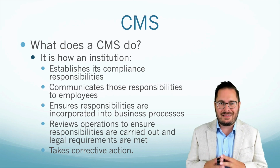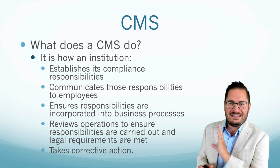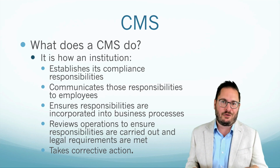Now, the question I always like to ask is, how in the world do you get to this point? Well, in order to get to these results, you have to have an understanding of the rules and regulations that apply to your organization.